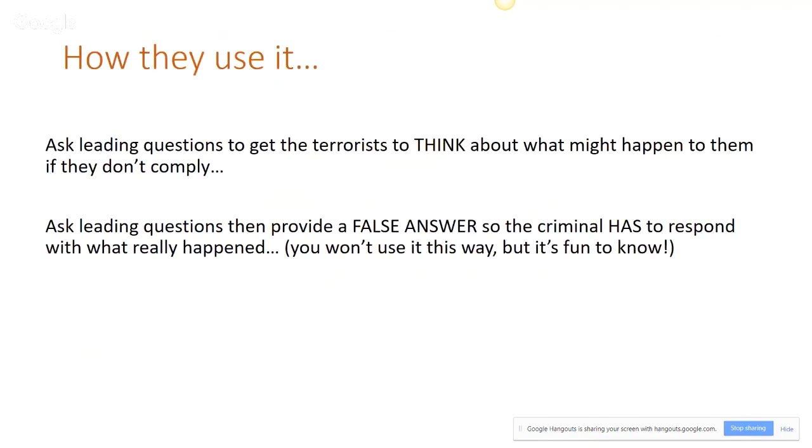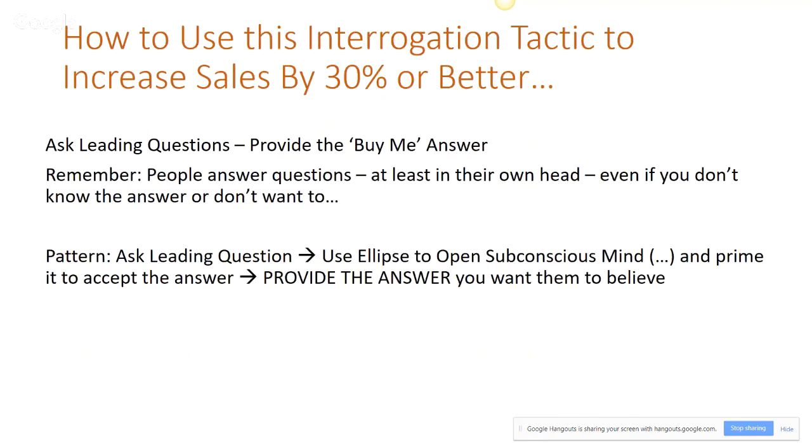When I first heard about this $10 bar bet, I was really confused, and it took me a couple of tries to understand the power of it. What they use it for in covert services is to ask leading questions. They use it with terrorists to get them to think about what might happen to them if they don't comply. Then they ask leading questions and provide a false answer, so the person has to respond with what really happened in that scenario. I'll give you an example of this. We're not going to use this to talk anybody out of their state secrets, but here's how you do this.